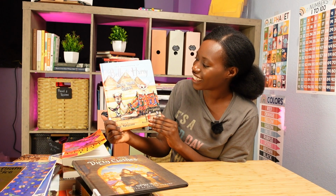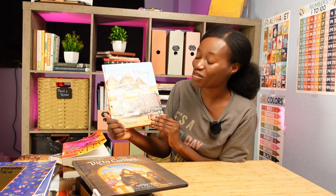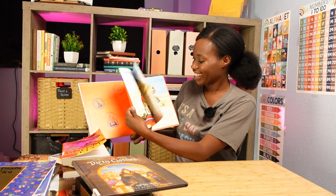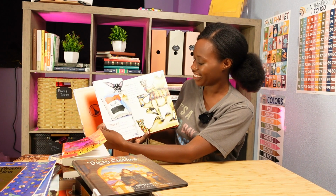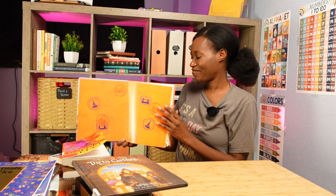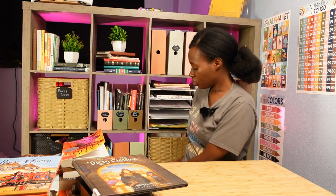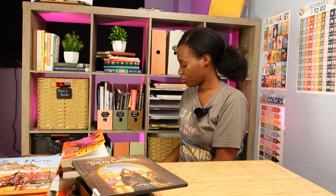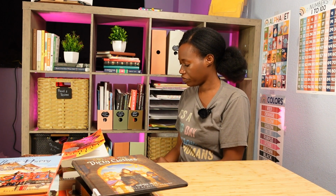Bella and Harry, Let's Visit Cairo. I am so excited to read this with my little ones. How much fun is this? It's like two little dogs and they go to Egypt. I'm super excited about this. And it's such good quality too for used books. Thriftbooks does the best job. Sometimes I get some that I'm like, what is that? But the majority of the time I'm getting really good quality books.